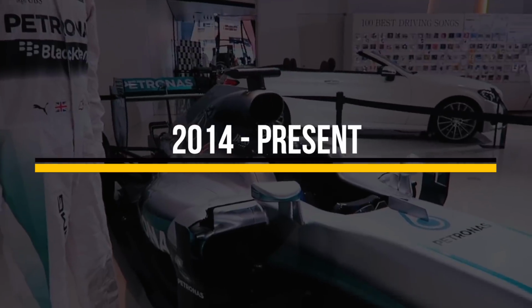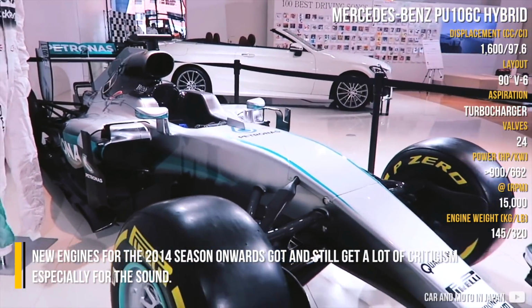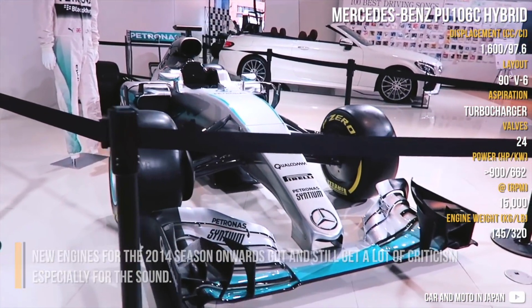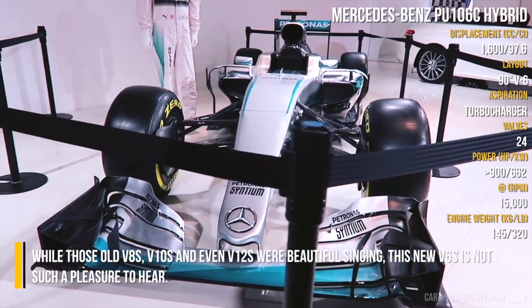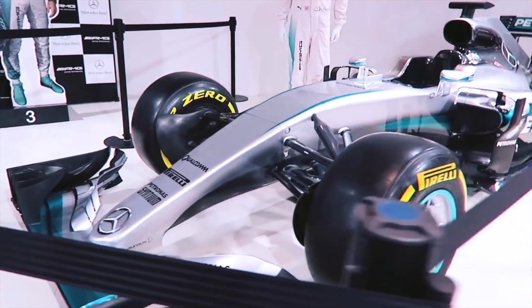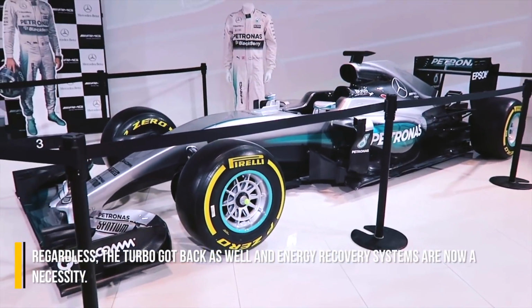2014 to present. New engines for the 2014 season onwards got and still get a lot of criticism, especially for the sound. While those old V8s, V10s and even V12s were beautiful singing, this new V6 is not such a pleasure to hear. Regardless, the turbo got back as well, and energy recovery systems are now a necessity.